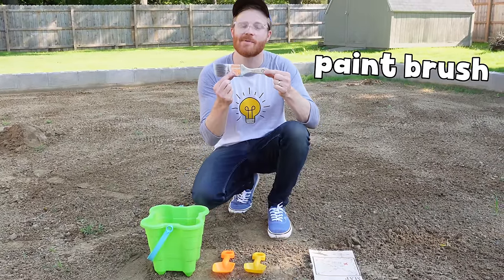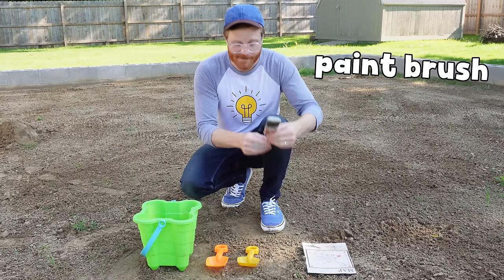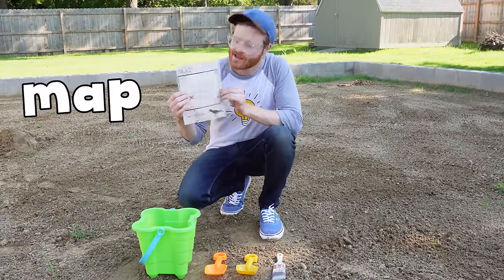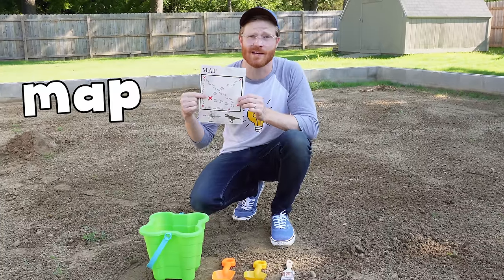Next, we have our paintbrush. This will help us brush off the dirt from the dinosaurs if they're a little dirty. And lastly, our trusty map. This is gonna tell us the locations of the dinosaurs, and so we're gonna follow this the whole time.